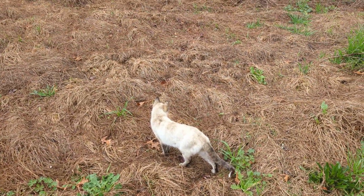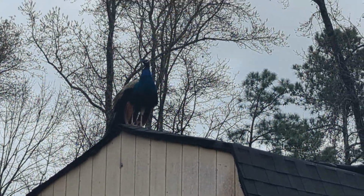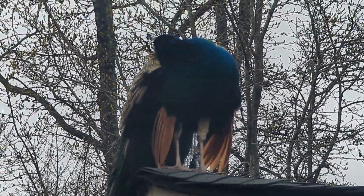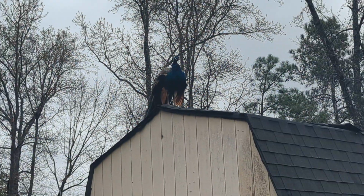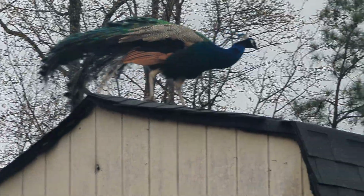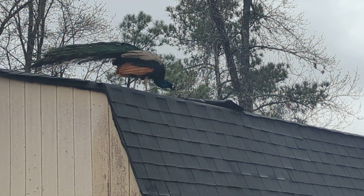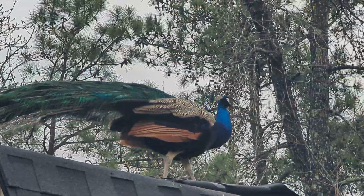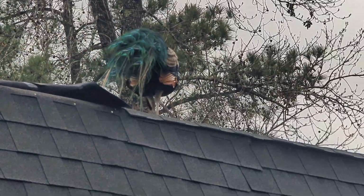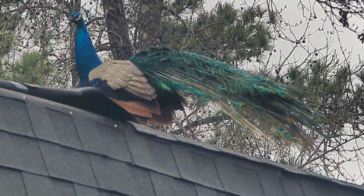Okay, so now we are looking at our peacock sitting on this little room here. Right there, the blue peacock having a good time up on top of this cool room. You see how beautiful he is. So majestic, very healthy, they're always out in nature. Look at these feathers, they're like shining.